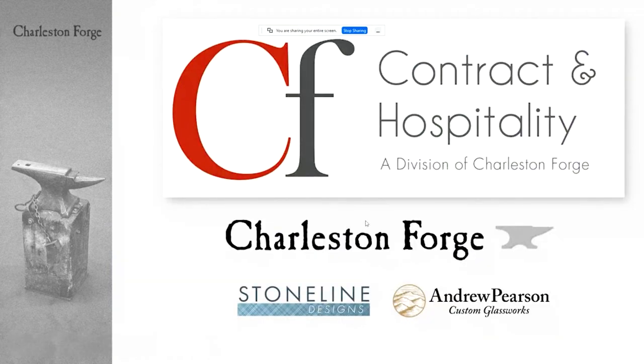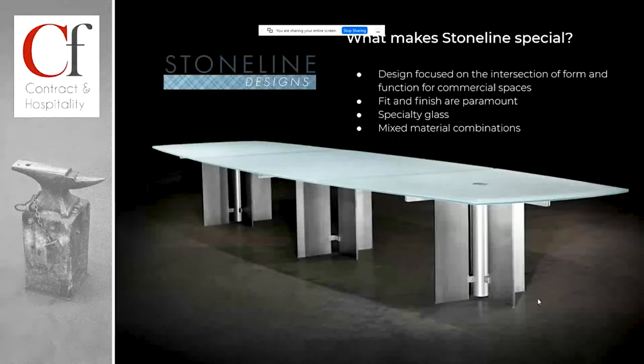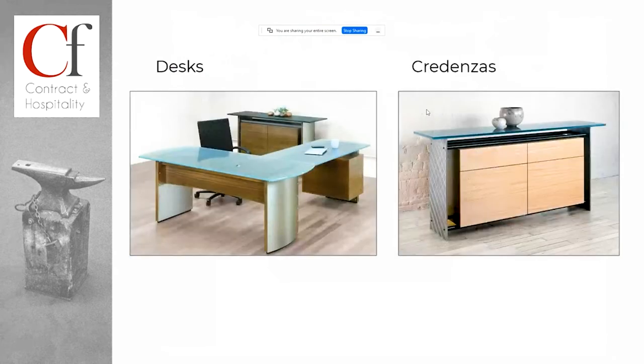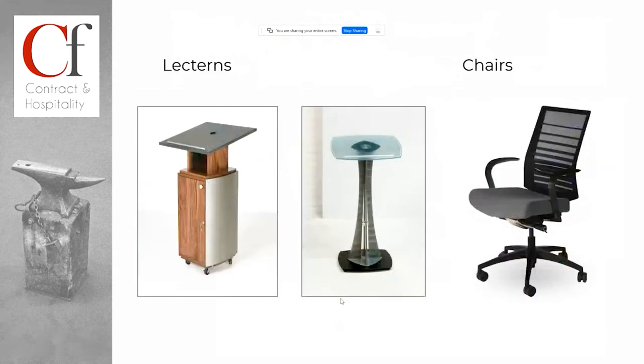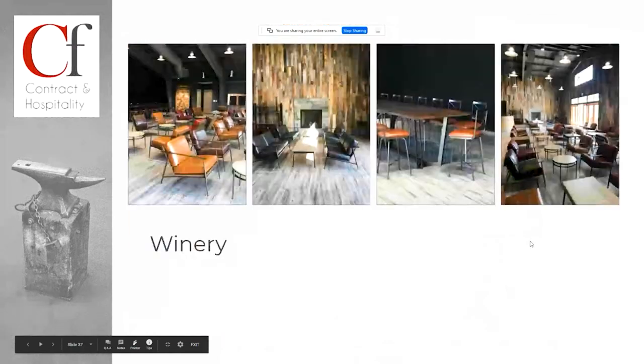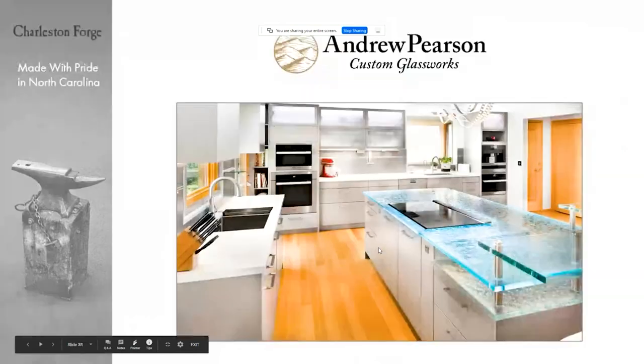And we have a hospitality division, so this will just touch on what we do for commercial spaces like restaurants and hotels and offices. We do a lot of conference tables. Here's a few examples. Reception desks, executive desks and credenzas. We actually do lecterns for speaking engagements when times are a little bit more normal, and chairs. Here's a few examples of items that we've done for restaurants like Starbucks. Wineries, and then here's some examples of that specialty glass.